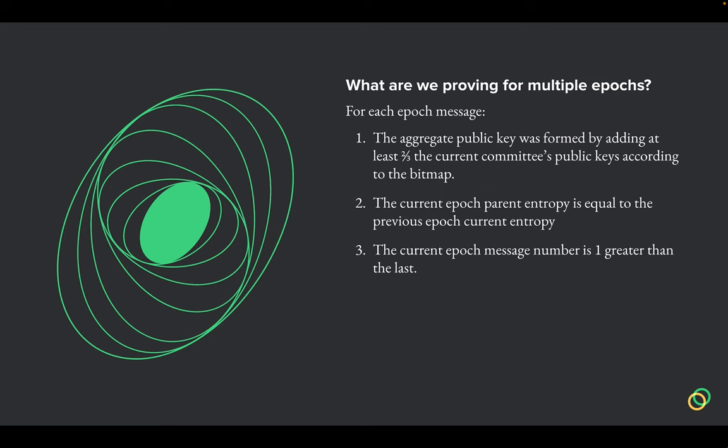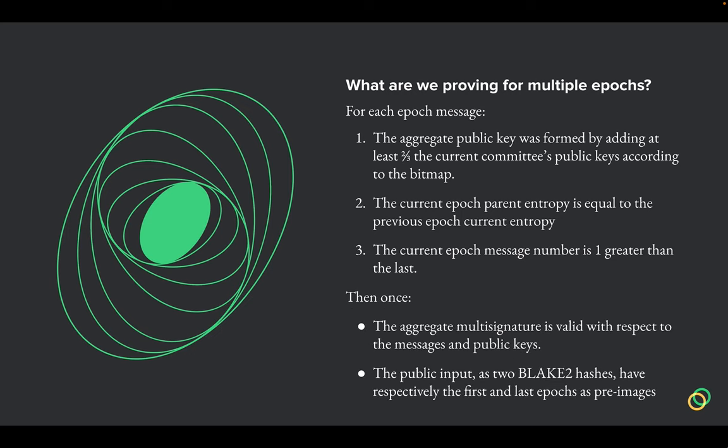Now, when we chain multiple epochs together, we do the same thing, but instead of checking each multi-signature individually, we check an aggregate multi-signature, basically verifying a bunch at the same time over different messages, and this reduces the amount of pairings you need to check in verification. Can't get it down to one pairing, but you can reduce the amount that you need to compute. And then, of course, we also check that the public input is valid. We use Blake2 hashes for those to minimize client computation, client here being a mobile phone user, because most circuit-friendly hashes are less efficient outside of a circuit.